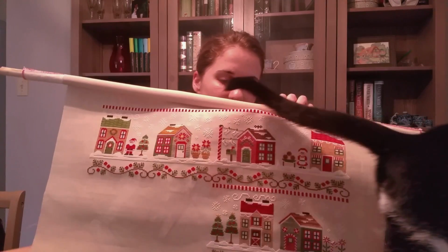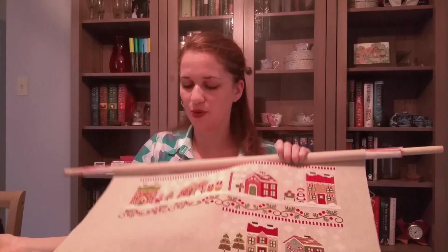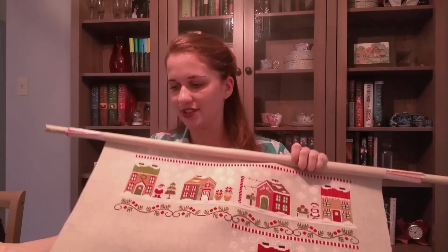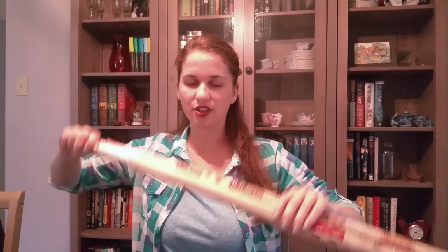So, yeah, nothing new to report here, but it looks great, as always. We'll just go ahead and put that away. That's also by Country Cottage Needleworks.